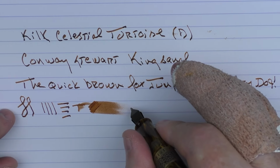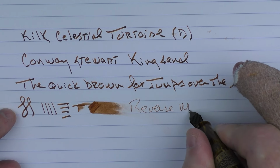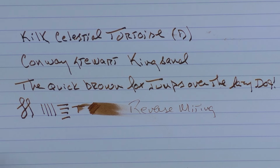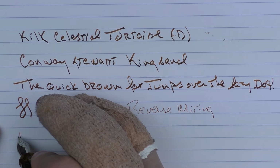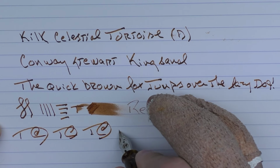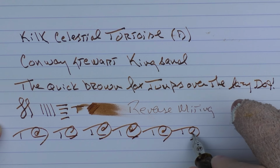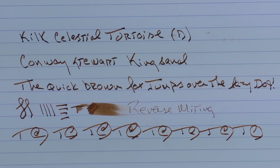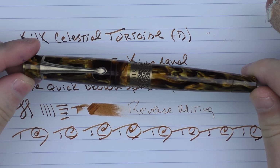In regard to reverse writing, that actually performed very nicely, better than I thought that it would. Sometimes specialty nibs aren't necessarily meant for that type of thing. And then in regard to some fast writing, it's just really pleasant to use. It has some really nice feedback to it, and it is a very soft nib to write with, so it is extremely pleasant. So there we have the Galen Leather Kilk Celestial Tortoise.